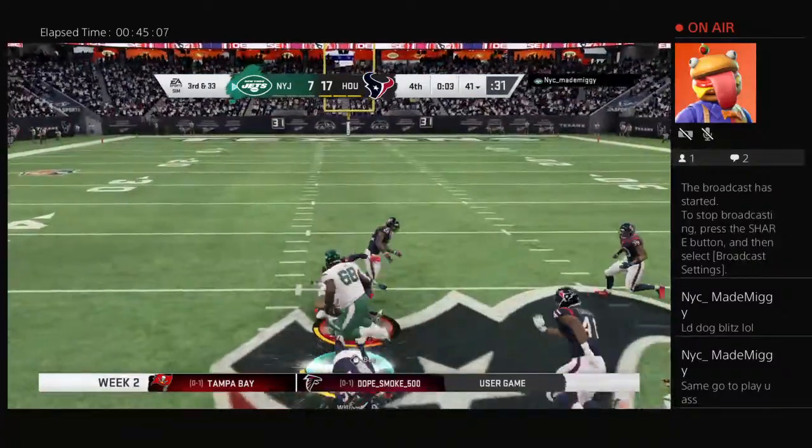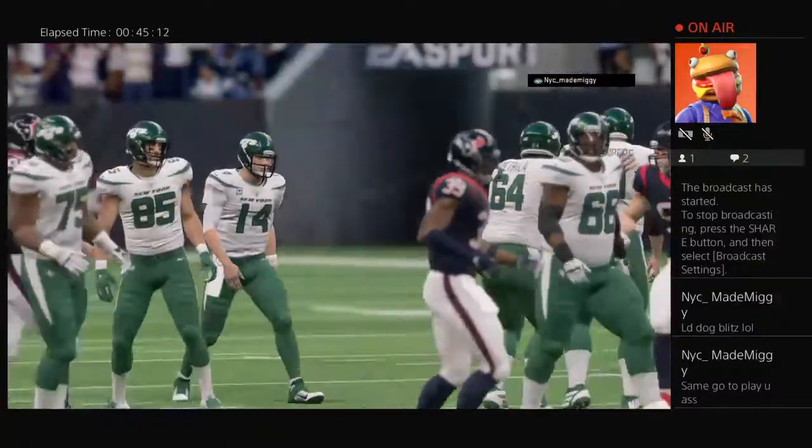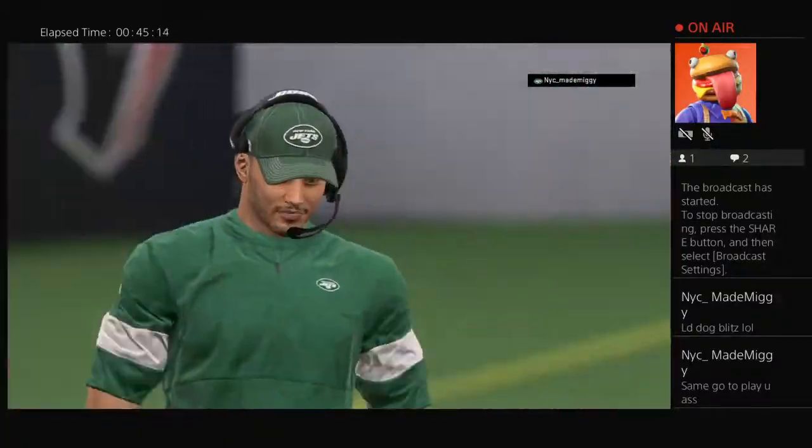Bell. And he'll get it down to the 47 here. Call it a game. But of course not a first down due to the previous penalty.